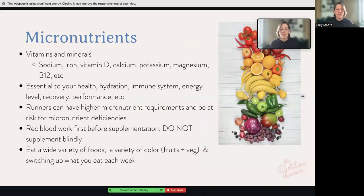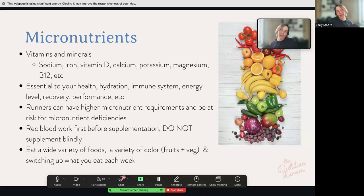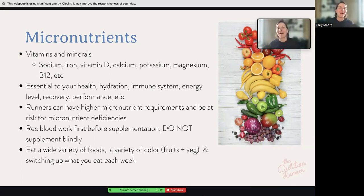And lastly, with the daily nutrition area that we're talking about right now, micronutrients are your vitamins and your minerals. And I could probably spend the next like 6 hours talking about all the vitamins and minerals that there are. But I don't want to bore you, and I don't think that we need to get into such nitty gritty. These are some vitamins and minerals that are really important for runners. Know that as a runner, you can have higher micronutrient requirements and be at risk for micronutrient deficiencies. But we are not going to jump to the supplement.